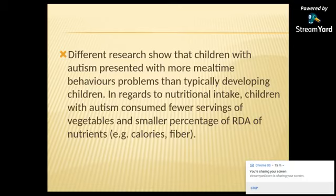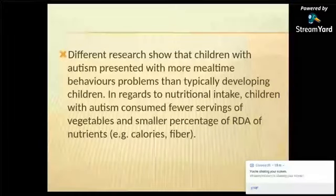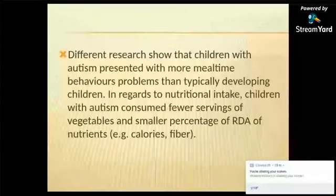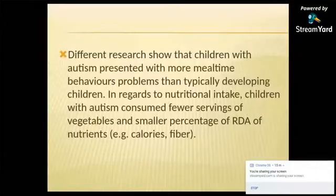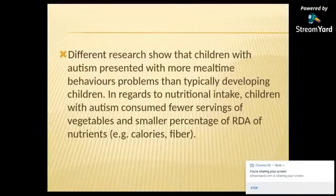Then also, various research has shown that children with autism present with more behavioral problems during mealtime than other children. And this means that their nutritional intake is not the same as other children. They will have fewer servings of vegetables, fewer servings of calories, fewer servings of fibers, and even fruits. So that limited range of what they can access predisposes them to less nutrition as compared to other children.